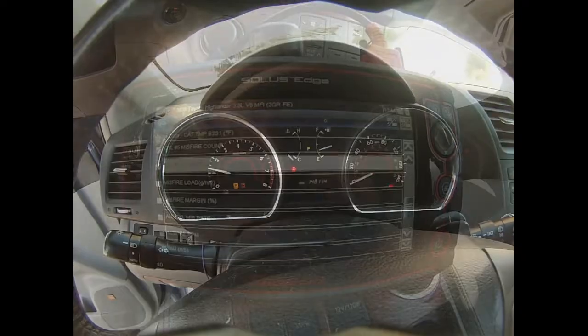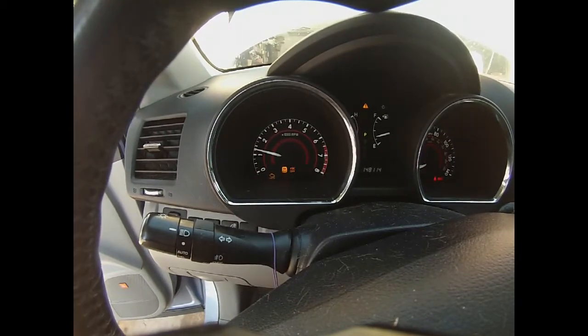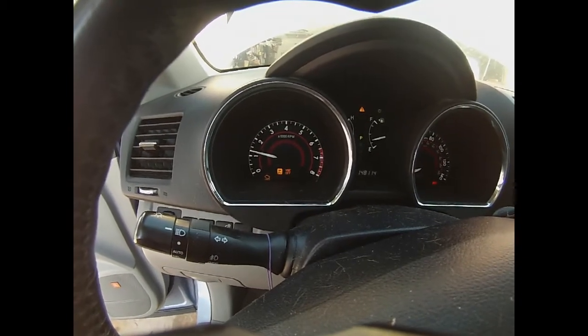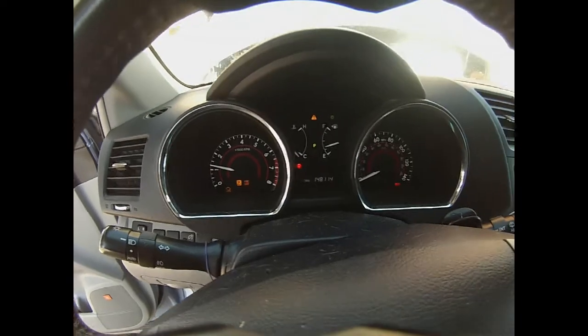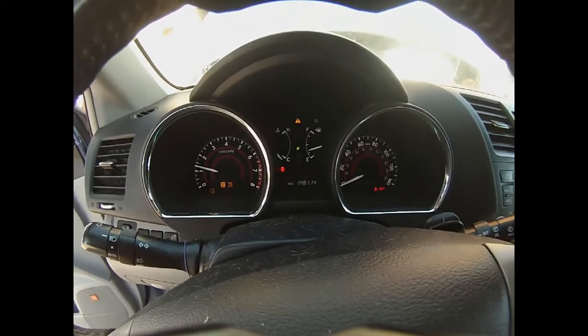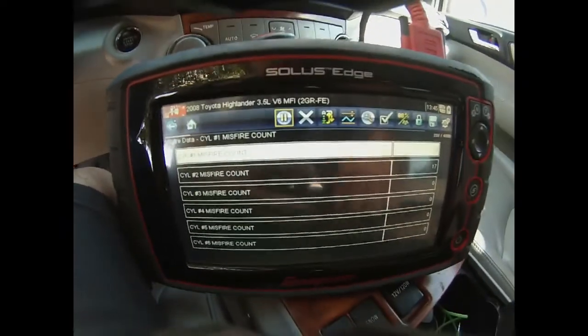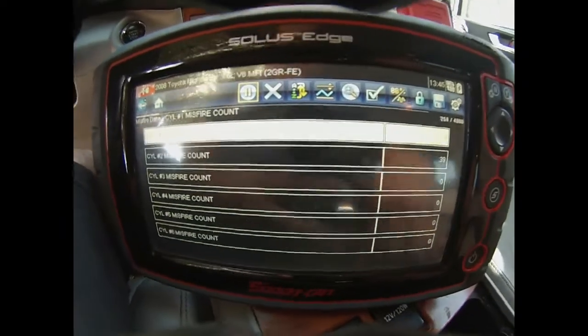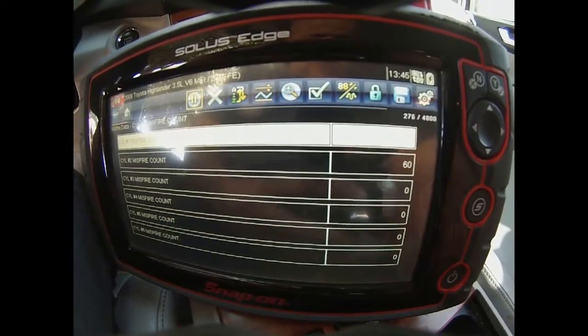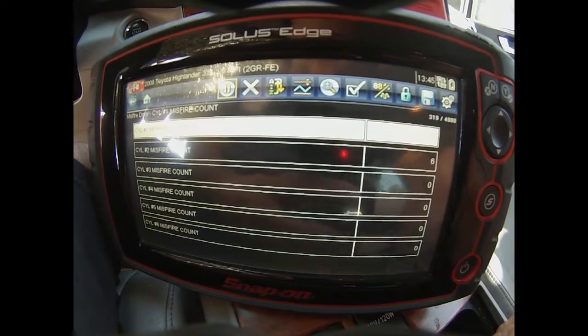Alright, let's go and start this. Alright, so start the vehicle. As you can see, we got a couple flashing lights, check engine light, 141 on the 148 on the clock. So look at misfire counters here. As you can see, number 2 is a dead misfire.